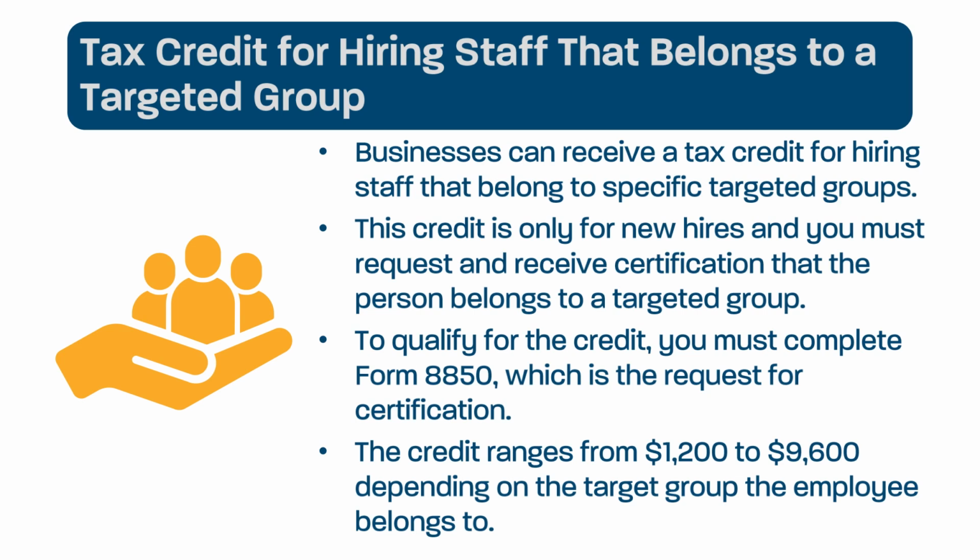Businesses can receive a tax credit for hiring staff that belong to specific targeted groups. Historically, those in the targeted groups have faced employment barriers, and by employing them, you're helping to alleviate those barriers and contribute toward their economic stability. This credit is only for new hires, and you must request and receive certification that the person belongs to a targeted group.